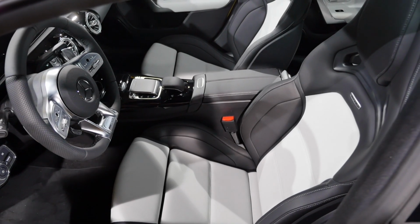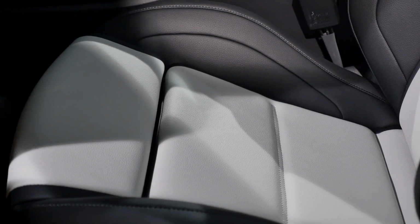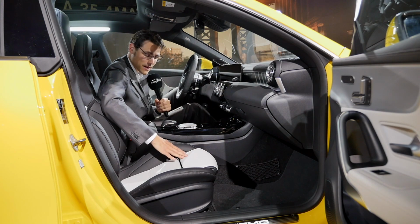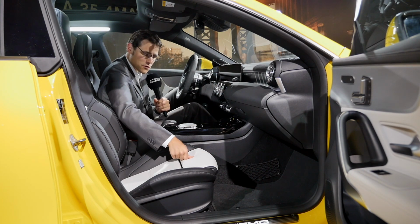Well, they look quite fancy. They're a little bit less comfortable. And you can see they're also available with a full Artico setup. So indeed, this one here, the bright white Artico leatherette on the inside and then black on the outside. And it feels so great. It's very soft to touch.